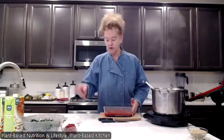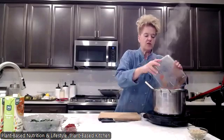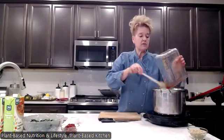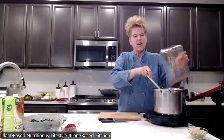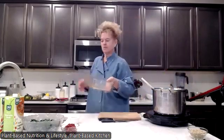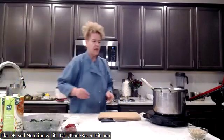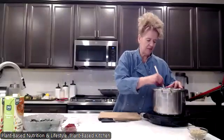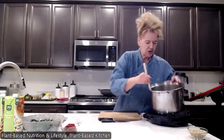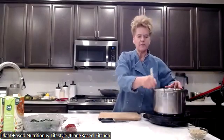All right, so we got 28 ounces of the fire roasted tomatoes. So I'm going to add those in. If you don't have fire roasted, just use regular diced tomatoes. That's fine. Fire roasted are kind of fun because you don't get to use them as much for recipes. So there's a fun way to use them. And like fire roasted corn, if you've seen that and frozen, really good. Okay, give it a quick stir. So just tomatoes, onions, and garlic.